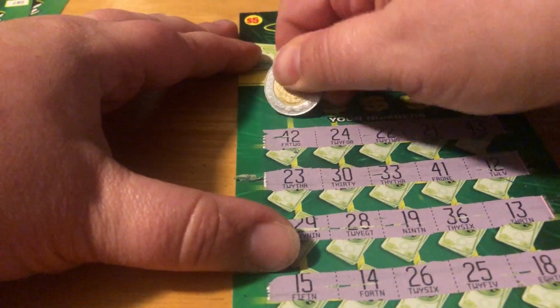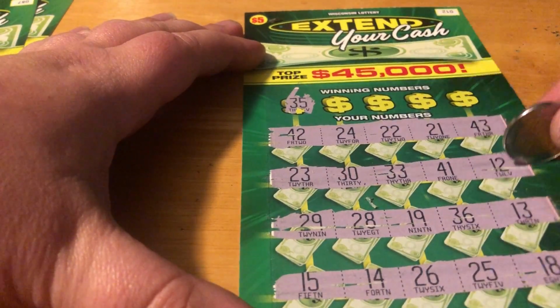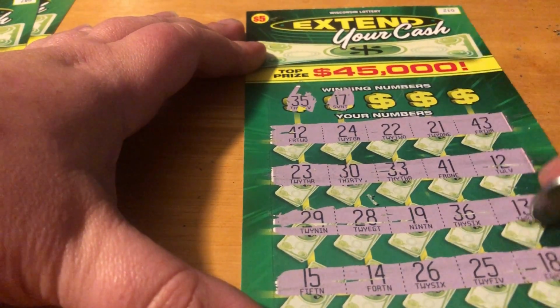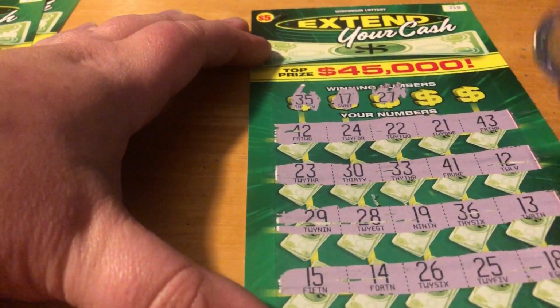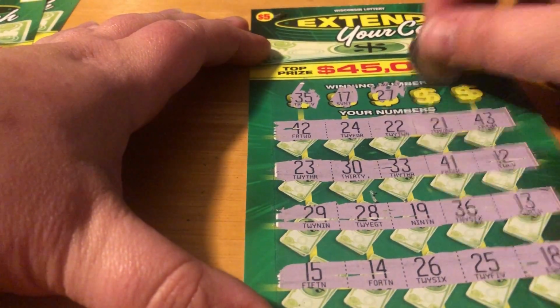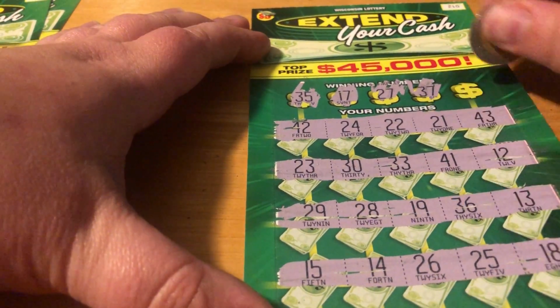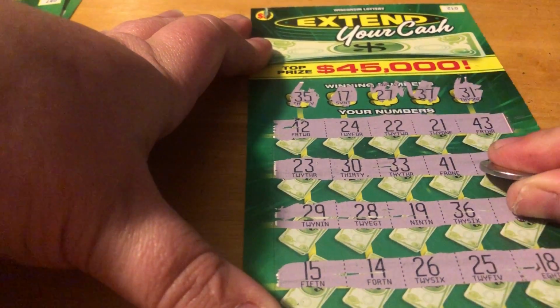All right, let's look for those numbers. 35. Don't see number 35. Number 17. No number 17. Number 27. Nothing there. Number 37. Nothing there. Last chance with number 31. Nothing. All right. That machine was a bust. Both of these came out of the machines at both those stores.